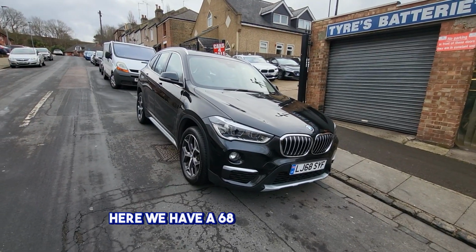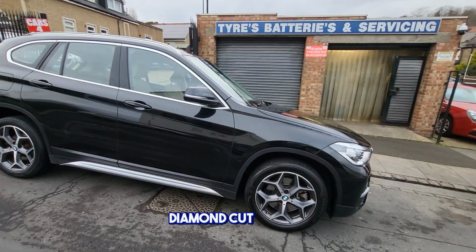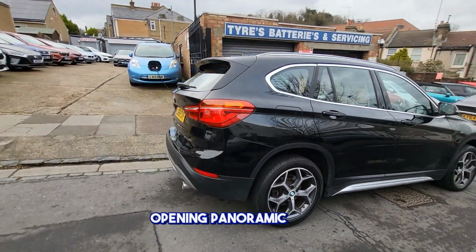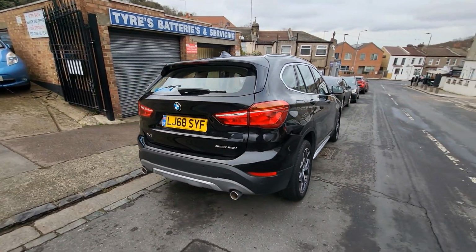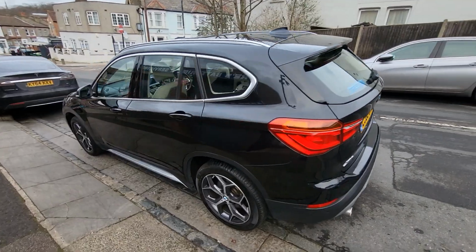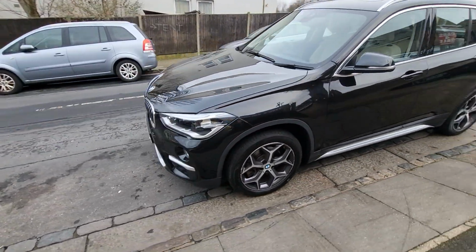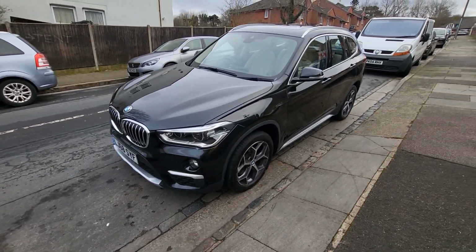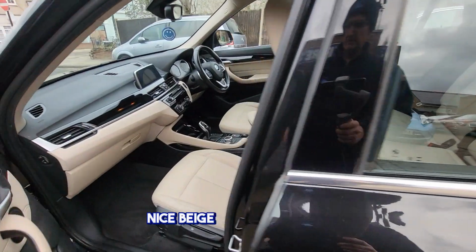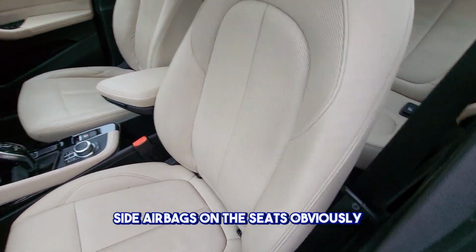Here we have a 68 reg BMW X1 sDrive, diamond cut alloys, opening panoramic roof, rear parking sensors, in a very nice metallic black. With a nice beige leather interior. Side airbags on the seats, obviously.